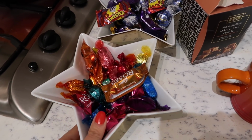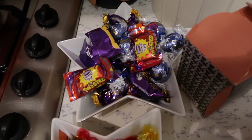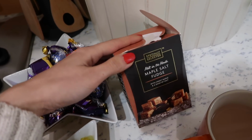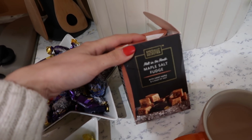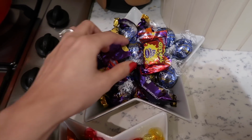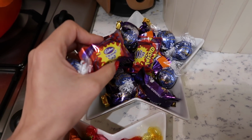I don't think I'm going to have Roses or Quality Street. This is more my kind of thing, with the Lindt chocolates in, the miniature Hero celebrations. But this fudge was bought for us as a gift as well, which has definitely put a cat amongst the pigeons because I really love fudge, although I don't think I'm going to have that today. I think I might have one Lindor truffle and a miniature Cream Egg as well.